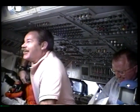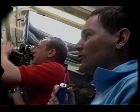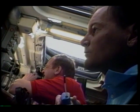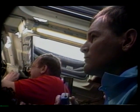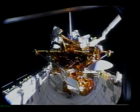Thanks, we appreciate that. One interesting note, we've been using the elbow camera to see the ROEU, and when we tried to look at it today, we found that it was obscured by the insulation on the arm. So our sim didn't work real well, huh? Right. We're just being flexible. Okay, I'm ready for it. We're getting camcorder backup? Yeah. Okay.